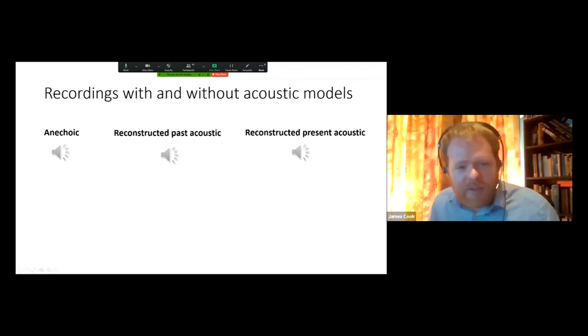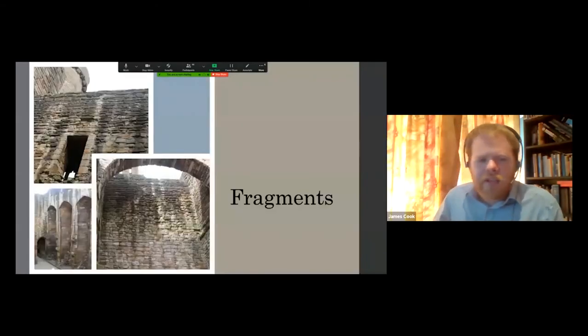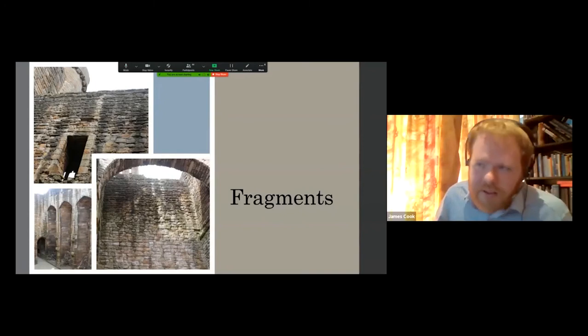So that's just a little bit from the CD to demonstrate what we've done with the acoustic there. I suppose essentially that this project was very much about fragments. The building is a fragment, but the repertoire is as well.